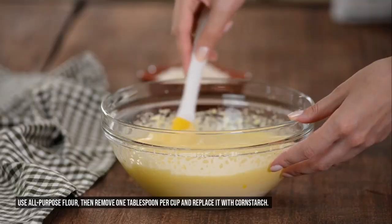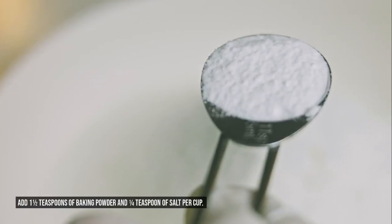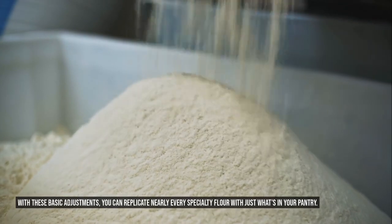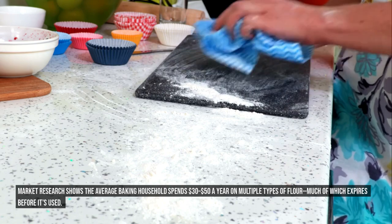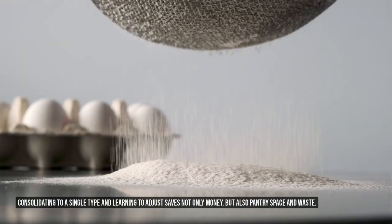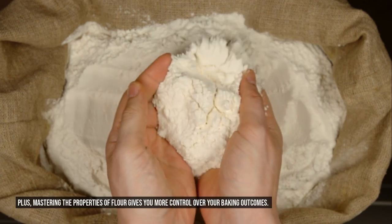Need cake flour? Use all-purpose flour, then remove 1 tablespoon per cup and replace it with cornstarch. Want self-rising flour? Add 1.5 teaspoons of baking powder and 1/4 teaspoon of salt per cup. With these basic adjustments, you can replicate nearly every specialty flour with just what's in your pantry. Market research shows the average baking household spends $30 to $50 a year on multiple types of flour, much of which expires before it's used. Consolidating to a single type and learning to adjust saves not only money, but also pantry space and waste. Plus, mastering the properties of flour gives you more control over your baking outcomes.